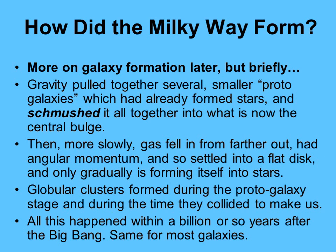Okay, and then globular clusters formed during the proto-galaxy stage when collisions of fairly big clumps of pre-existing stuff were happening. That's the kind of environment we need in order to make globular clusters. And all this happened easily within 1 billion years or so after the Big Bang. It's the same for most other galaxies.